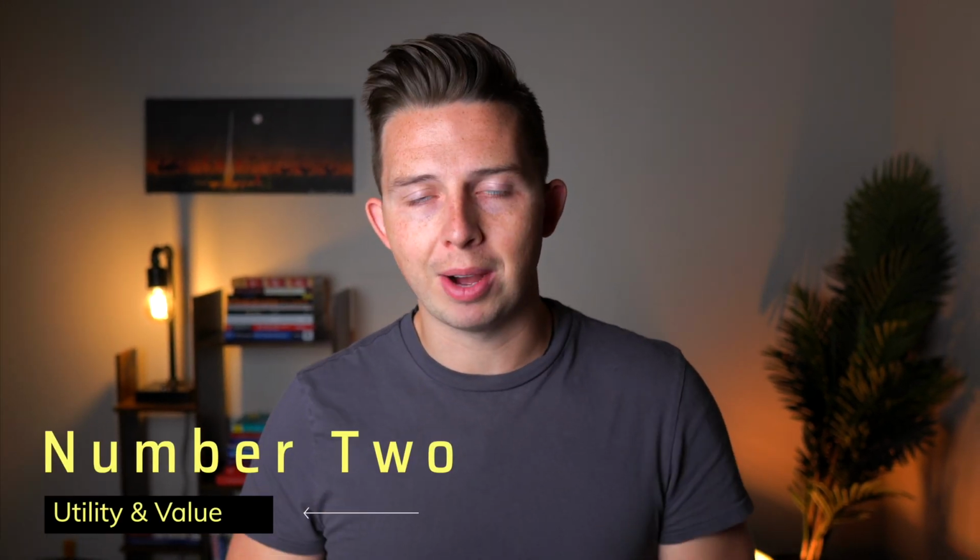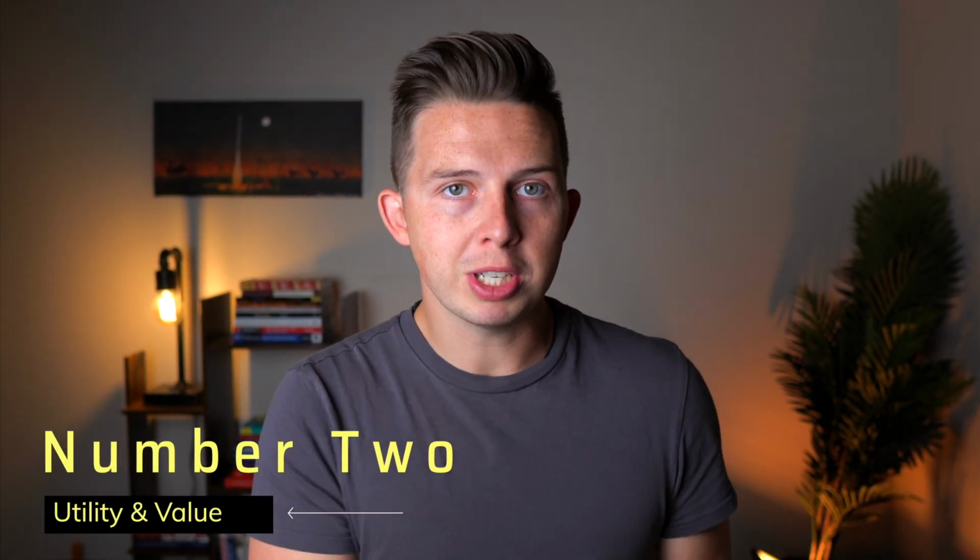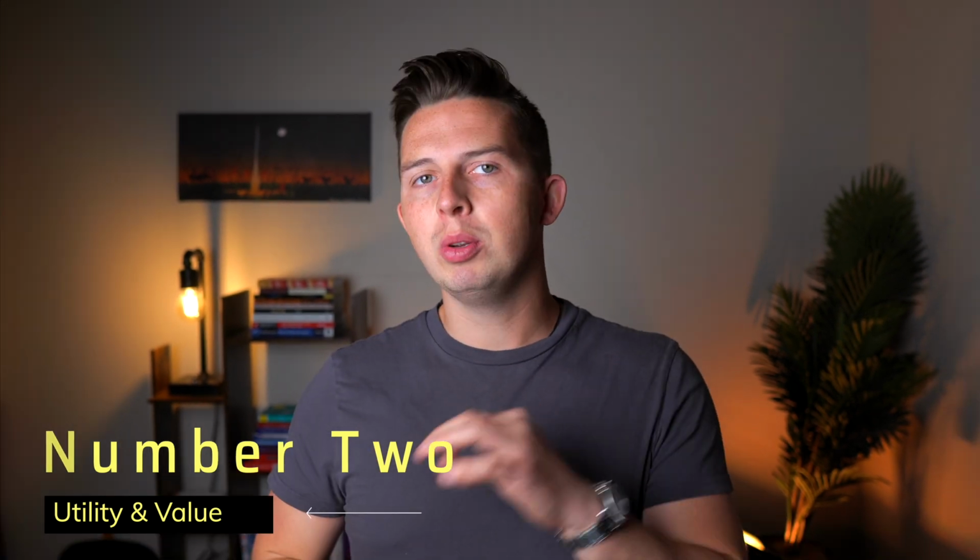Now, the second thing to look for is utility and value. Now, this is very similar to distributions, but there are some differences. The utility or value that you get with an NFT that you hold from a certain NFT project is going to vary based on the NFT itself. The utility that you get from holding a specific NFT within a certain project is going to vary based upon how popular and how valuable that project is.